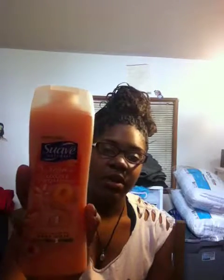I also got Suave. I love this stuff. It's creamy apricot and orange blossom. These are the only two types of body washes that I use.